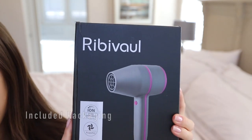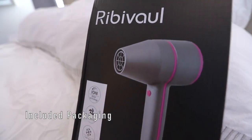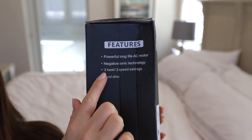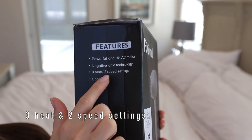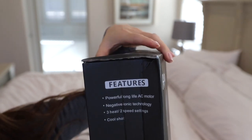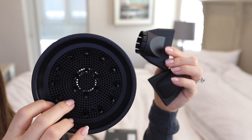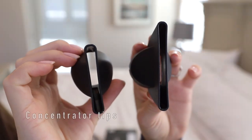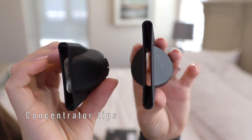So this is the included packaging, the box right here, and their claim that it dries hair up to 50% faster. And here they also mention that there's 3 heat and 2 speed settings, as well as a cool shot feature. And here we have 3 included attachments, the first one being the diffuser, and the other 2 are concentrator tips to help smooth out your style.